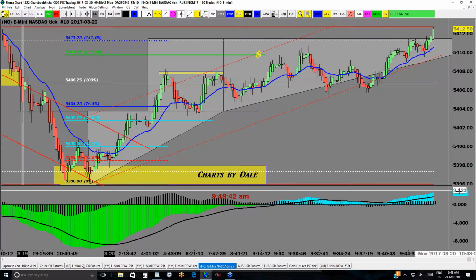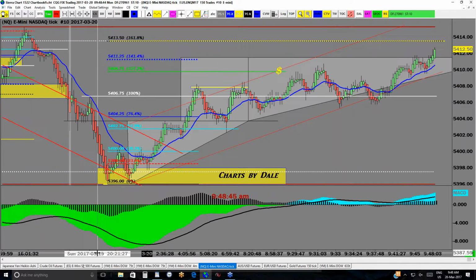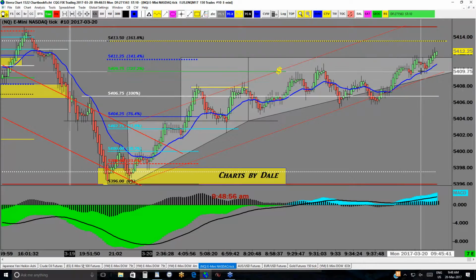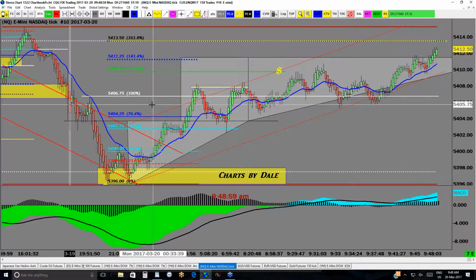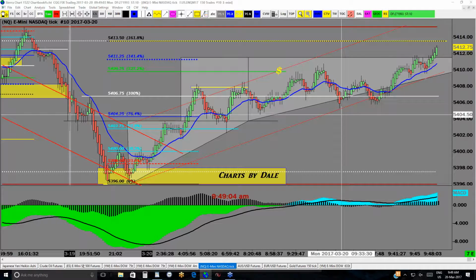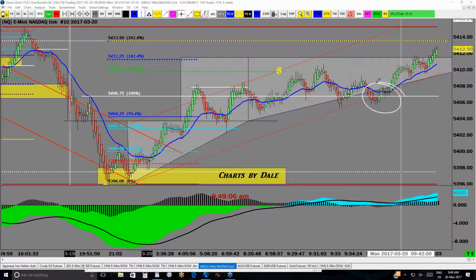Oh, and this is the NQ. Let me scrunch, get that back in perspective. Target 5413.50. The market is almost there. It did have to find support off of the EMA, and as we had mentioned, off of the 100 area. So it did find it right in here, which is fine, and target in a few seconds. We're looking for 2 more ticks to the upside. That'll be a money off a target area.